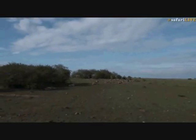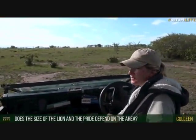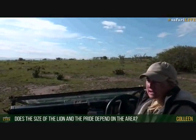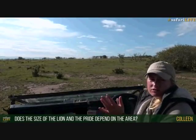Now, Colleen, you're wondering if the size of a pride would depend on the size of an area. Most certainly. And not just that, it would also mean how much food is in the area. Is it good grazing? So typically the size of a pride and then the size of their territory will depend on that type of thing. So if you have an area that hasn't got particularly good grazing, what's the point? I mean, you might only find one or two female lions laying about, the odd male. You won't find a huge pride of 20 odd lions.